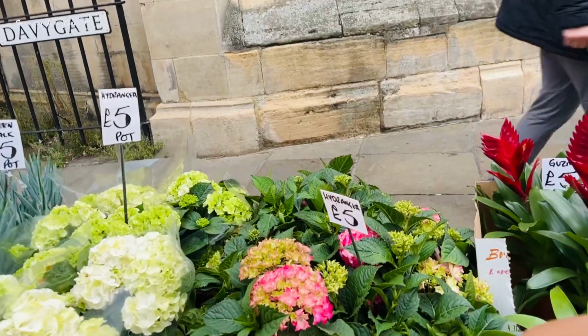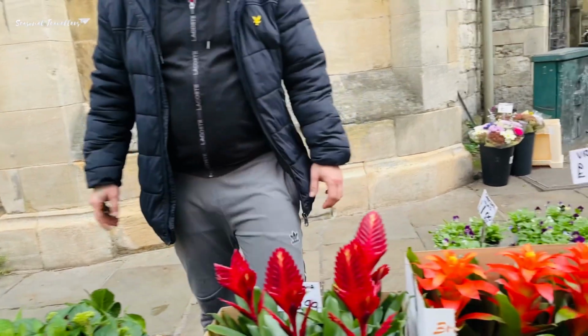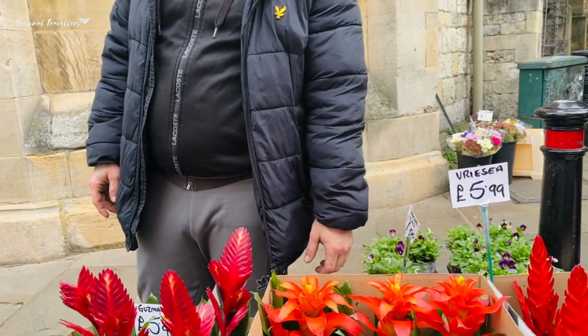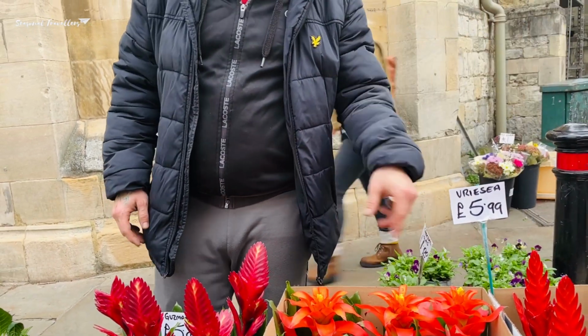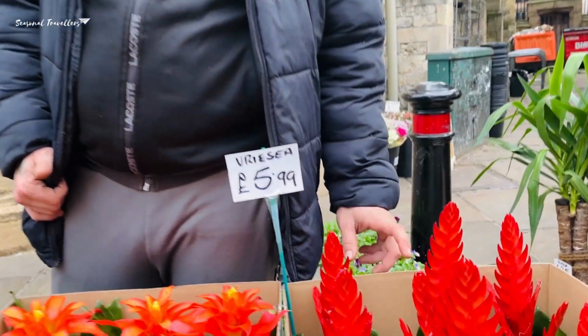Are these hydrangea? Hydrangeas, yes. And this is Verisa. Okay, so it's local here in England, is it? Yes, it's local. It's an indoor plant, inside the house. Wow, that's lovely.